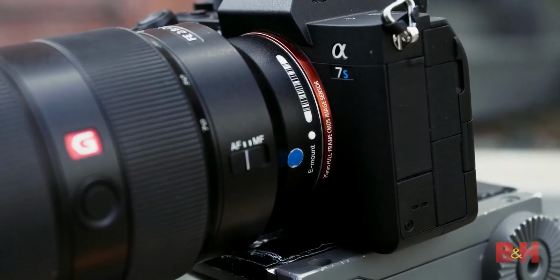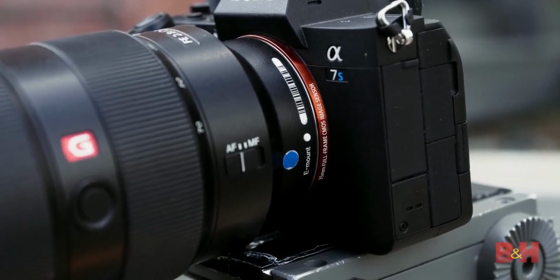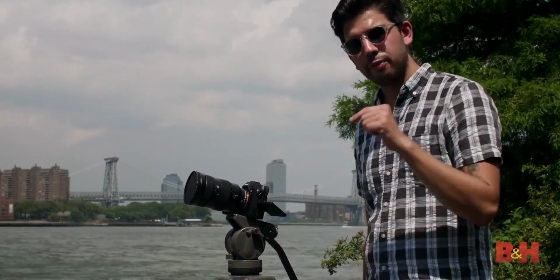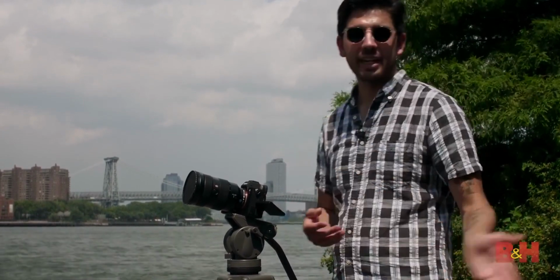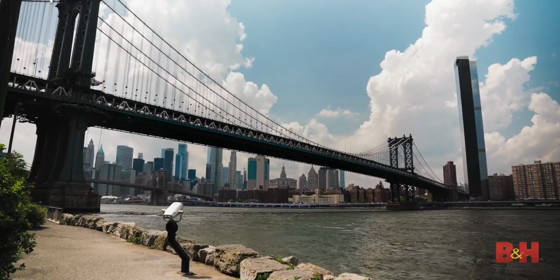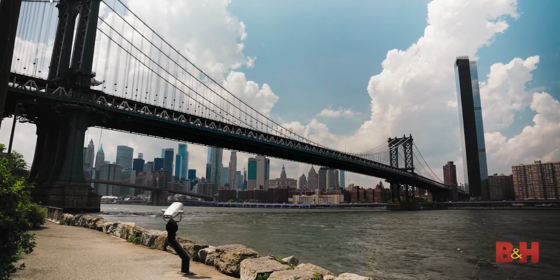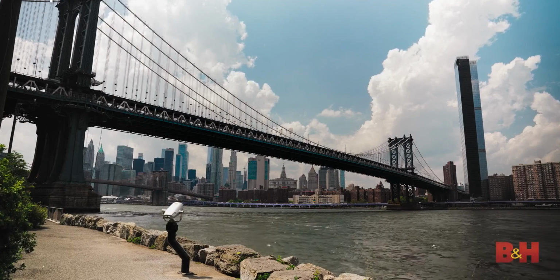Hybrid Log Gamma has actually been on a few of Sony's cameras recently, but this is the first time that it's on the A7S series. And naturally, that means that you can shoot in 10-bit 422. So you're gonna get a very gradable HDR image straight out of camera. You actually don't need to grade it. That's why it's HLG. But you know what? It's nice to have, and we're getting a nice, beautiful, wide shot of the Manhattan Bridge right now.